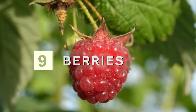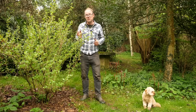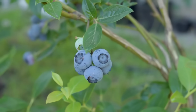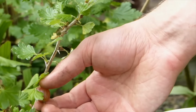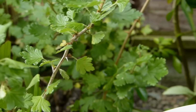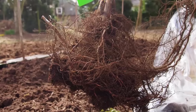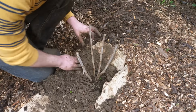Okay, so berries aren't strictly speaking one crop, but the concept holds across all of them. They're really abundant, they cost an absolute fortune in the grocery store, and once you've planted them, they will keep on cropping for years to come. The cheapest way to buy them is bare root, when the plants are dormant in winter. It's a bit late in the season to find them bare rooted now, but you can buy them as ready to plant potted plants too.